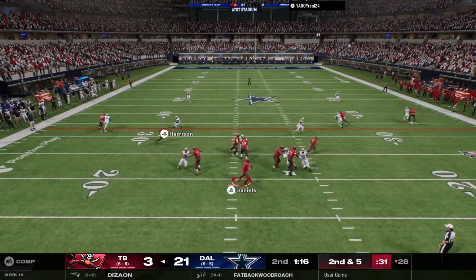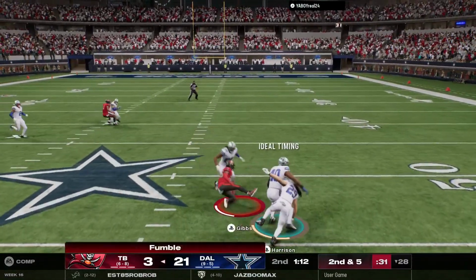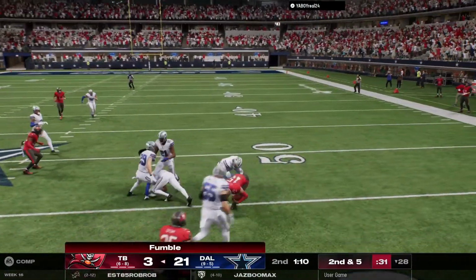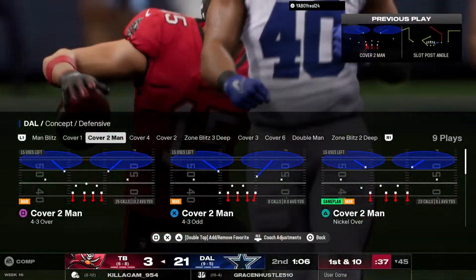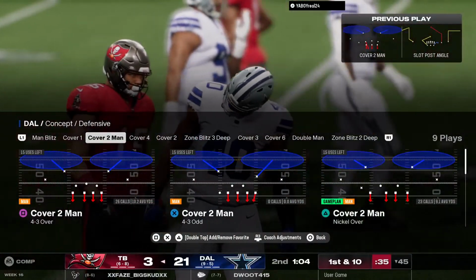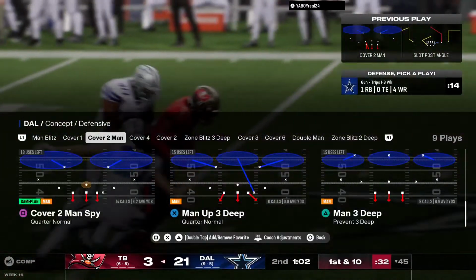Daniels looking to throw. Over the middle. And oh, he coughed it up. And this ball recovered by the offense. But remember, they cannot advance it here in the final 2 minutes of the half. So this will be blown dead. And it'll come back to the spot of the fumble.